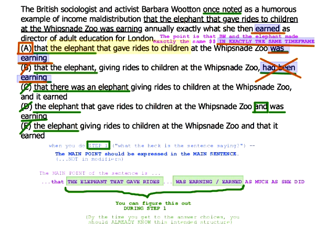What's the problem with that? Those dots are not doing the same thing. This word that is a modifier of a noun. It's modifying an elephant. This word that is something you put in front of a whole sentence to use it as a piece of a larger sentence. They're not the same word.